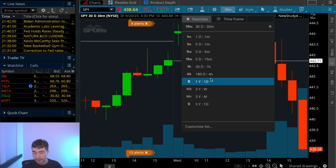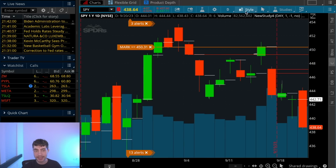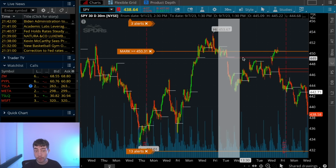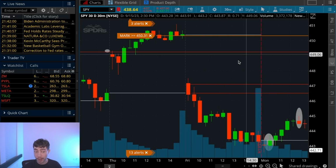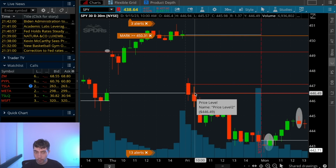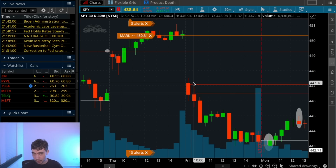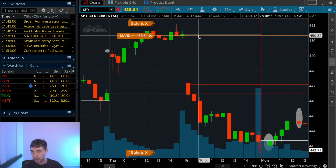Now, if we break above that, that turns into support. The next level on the ladder is going to be the zone that I gave you for puts, which is going to be a good level to try puts first when it hits, 446.50 to 447. The next level above that for puts is going to be $450.